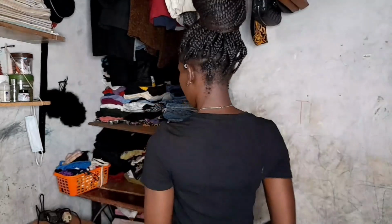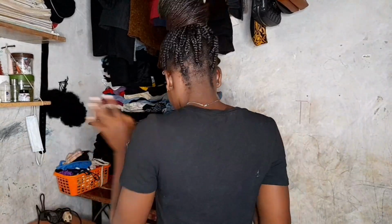And this is how it looks at the back. Nothing much, just a simple top. And one thing about me, I love myself black tops, because you can never go wrong with black tops at any time.